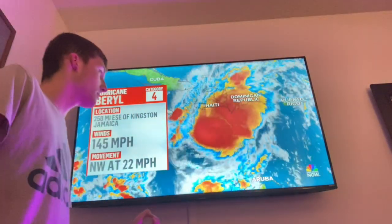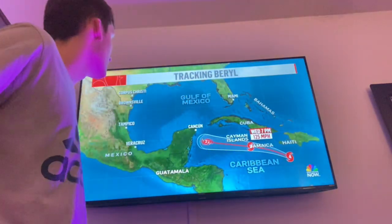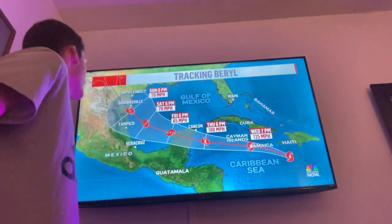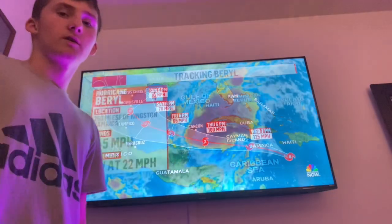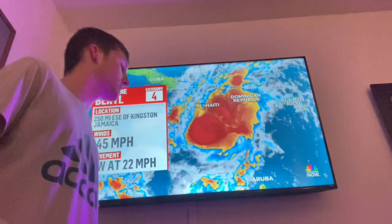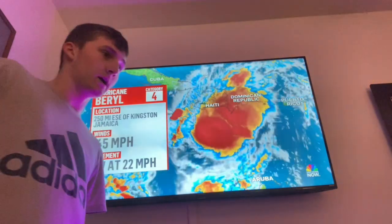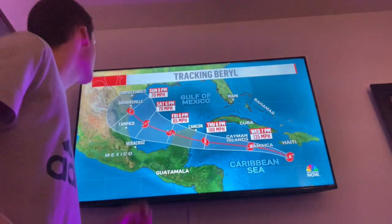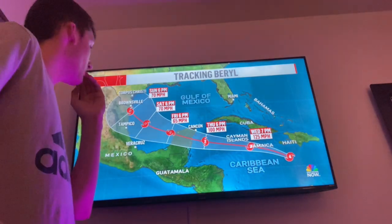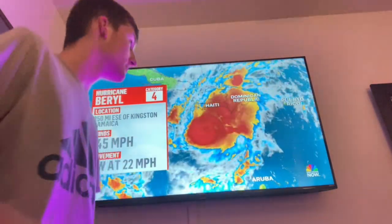Now, most computer models are also saying that this thing could head up north towards Texas or Louisiana. There's a possible chance of that happening right now, but as of right now, this thing is super close to the coast of Texas, and it could make landfall in Texas, but we don't know yet because it's very hard to predict hurricanes or any kind of weather. So Texas will be impacted if it does make a fourth landfall in Mexico again.